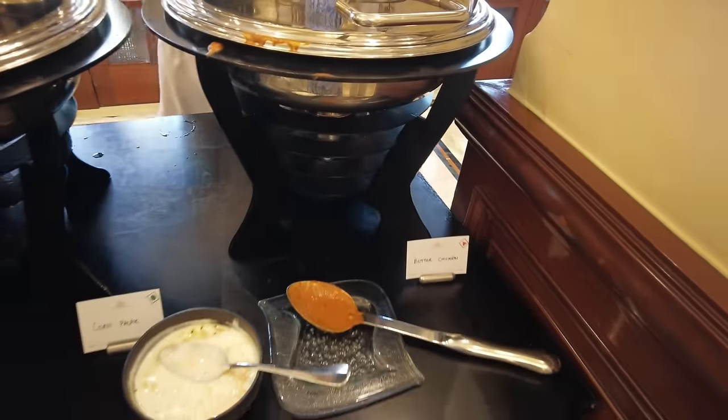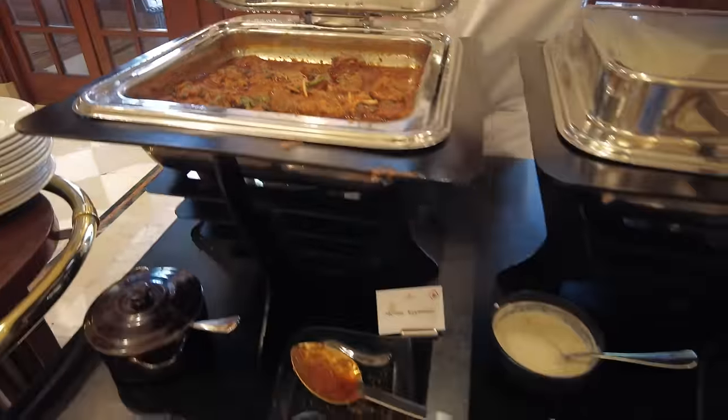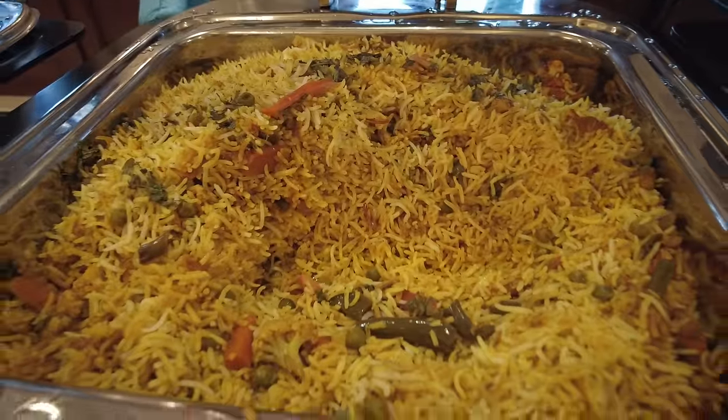Fun fact, we ordered the veg biryani once for lunch at the Imperial and still remember the experience. The beautiful fragrance that hit you after lifting the lid of the serving dish is still on our minds a few years later.